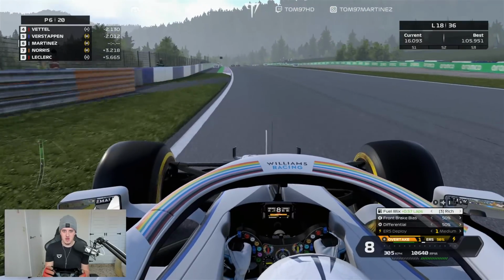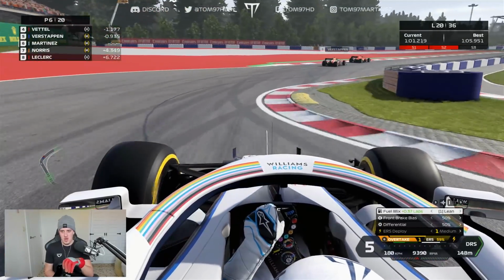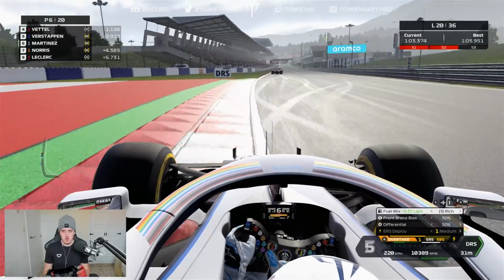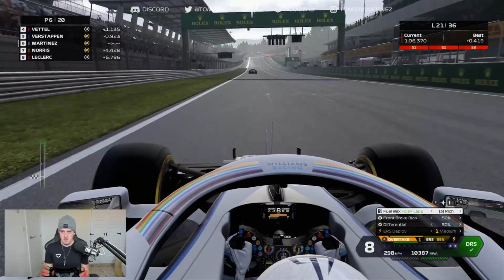They're both battling now, him and Verstappen. Going to use that to close in, hopefully. Okay, good pace. I've managed to fight my way back into DRS range of these two. Max looking like he's about to put the move on Vettel anyway. But let's see how this goes.